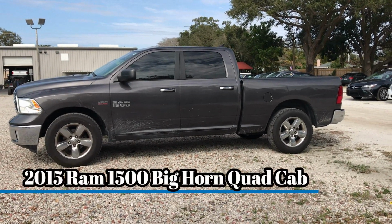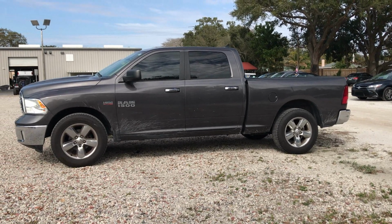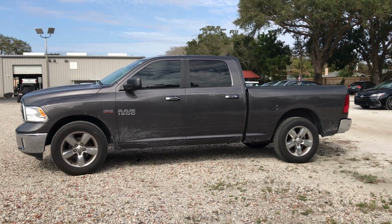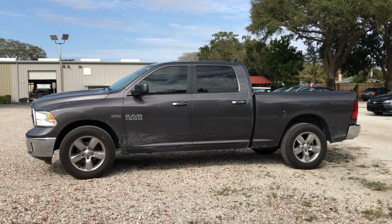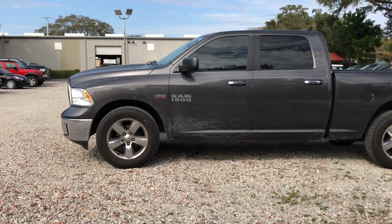Just took in this 2015 Ram 1500. This is a quad cab. It also has a 6-foot 4-inch bed. This is granite metallic in color, and it's a Bighorn. It has your chrome bumpers, chrome wheels.